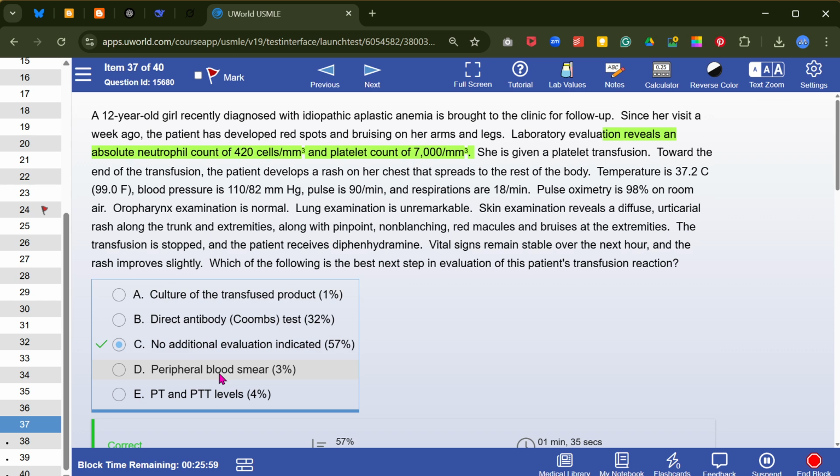It is probably urticarial. Like in urticaria and anaphylaxis, you have just given diphenhydramine, an antihistamine, and it improved. If after giving diphenhydramine, a first generation antihistamine, it does not improve, it is anaphylaxis. It will not improve in anaphylaxis.